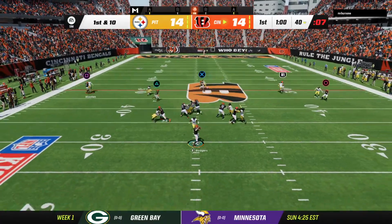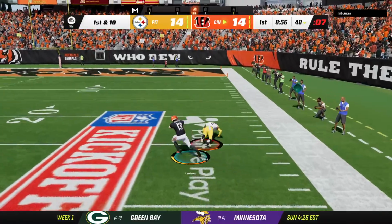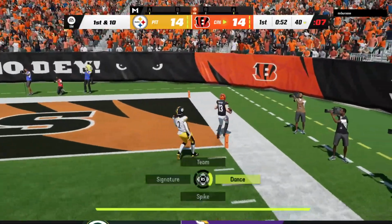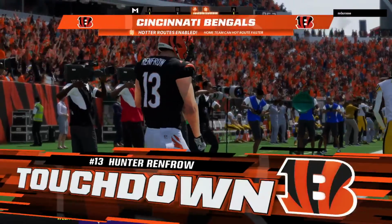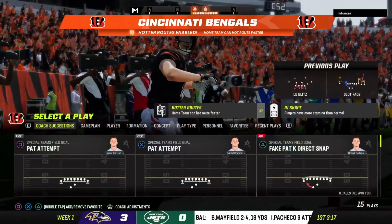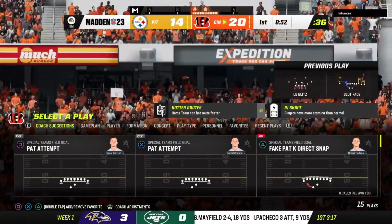Now they'll throw with Rodgers. Open man, that's Renfro. There he goes, right side. And all the way in for a Cincinnati score. Hunter Renfro, 60 yards as they have taken the lead.